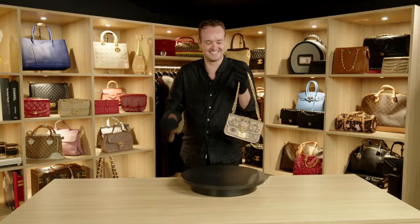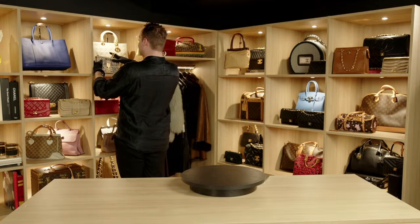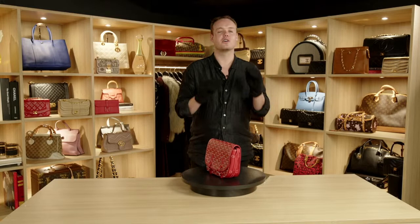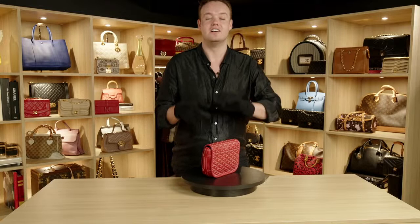Perfect. All right, now, the next day, the party is over, you guys. We're still at the Chateau, and we've got to go get a green juice. And this is the bag you're going to run out to get your juice with. This is the beautiful Goyard Red Goyardine Canvas Belvedere in the size PM, Petite Modèle. So it's a small model.